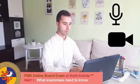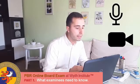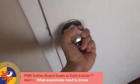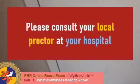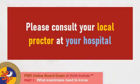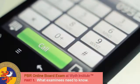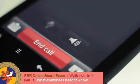Examinee must be in a well-lighted room with adequate ventilation and working electrical outlet for laptop and mobile phone charger. The door should be closed but unlocked in cases of emergency. The contact number of the designated local proctor within the examination room must be provided in case of emergencies.